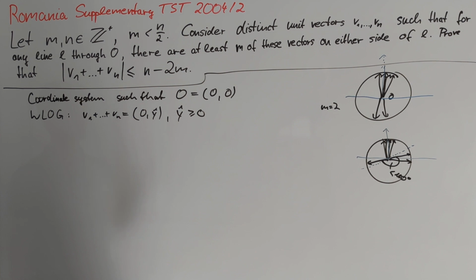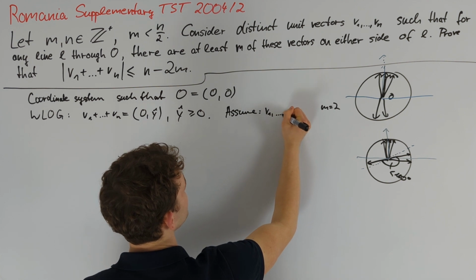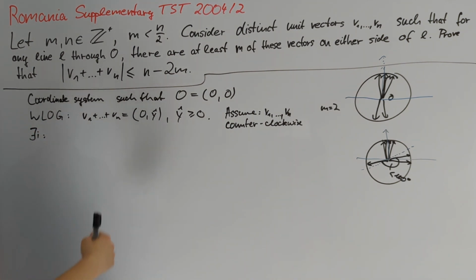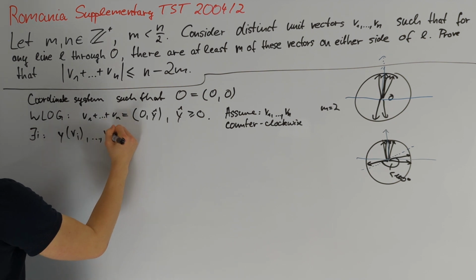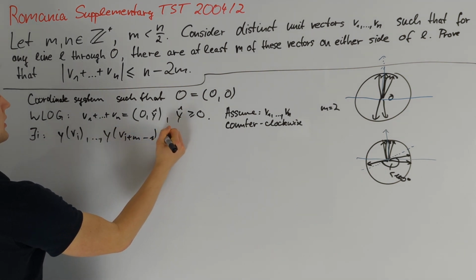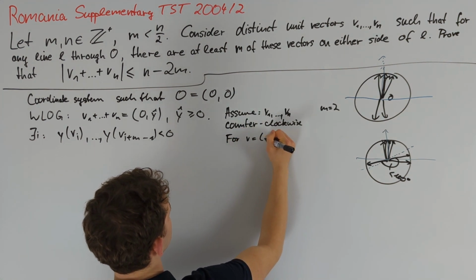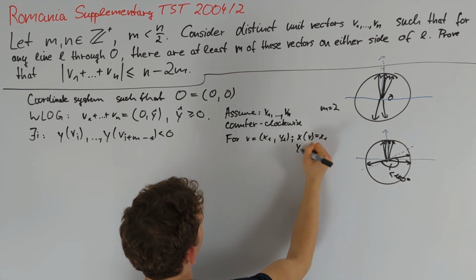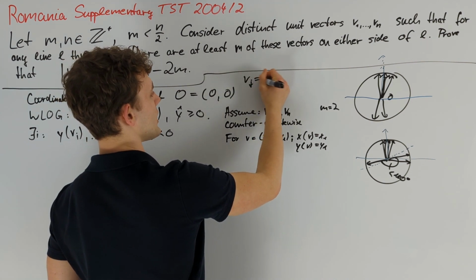Taking L to be the x-axis now tells us that there are at least m of these vectors with a negative y value. Moreover, we assume that our vectors v1 up to vn are ordered counterclockwise. Therefore, we find an index i such that all of the vectors vi up to v(i+m-1) have negative y value. For that, we write y(vi) up to y(v(i+m-1)) less than 0, where we define for any vector v equals (x1, y1) that x(v) should be x1 and y(v) should be y1. I want to note here that we take our indices modulo n. In other words, we define vj to be equal to v(j+n).